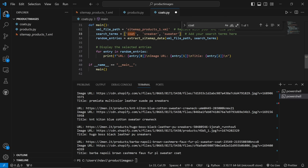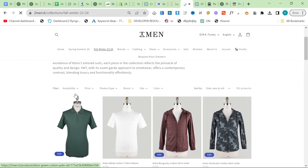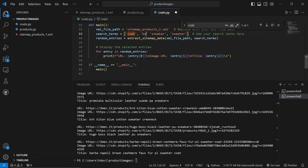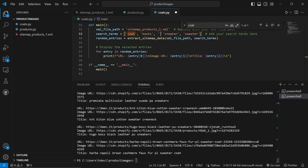So if I want to add something else, I just need to do this. So what else would there be? Maybe cashmere? No. What else do you wear during winter? A hat? I don't like hats, though. We don't have many hats. Product type. Blazer. Boots. Okay, boots is good. Boots, and then put a comma. Overcoats, overshirts, pants, sneakers, sweatshirt. Travel bag. T-shirt, no. Tracksuit. Let's go tracksuit. Okay, that should work.